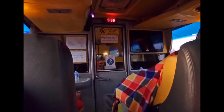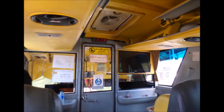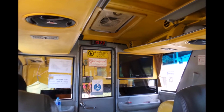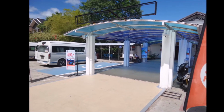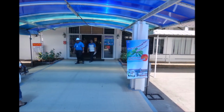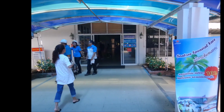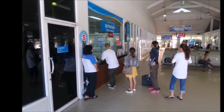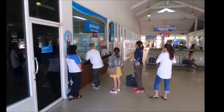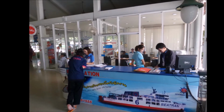6 o'clock, we were still on the road. I just took a photo as the sun was coming up over the hill, and it wasn't until 10:20 that we actually arrived at Donsak Pier. This is where you catch the ferry from the mainland all the way over to Koh Samui, or even you can catch the ferry directly to Koh Phangan or even Koh Tao from here. So there's a little ticketing booth here and an information centre. They tell you exactly where to go, what you need to do.